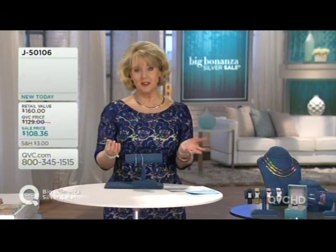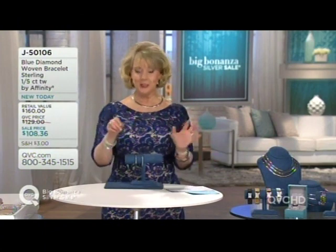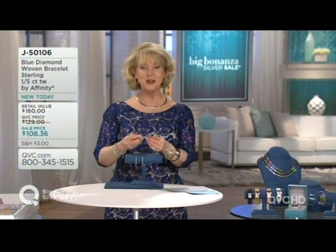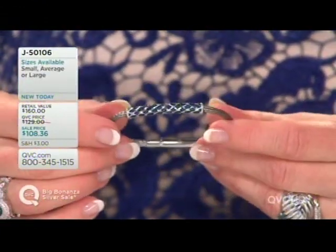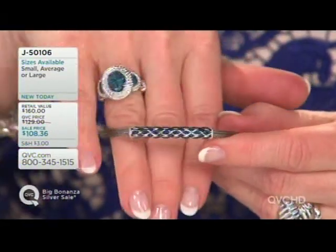And the beauty of it, it's not over the top. It's not too dressy. You could wear this each and every day, any day, because blue goes with everything. It's not like you can't wear it with green, or purple, or your denim. I mean, you name it, you can wear it. If it's diamonds, just wear it. But it is a beautiful bracelet. It looks very updated, very contemporary, very fashion forward, and yet you get the sparkle of genuine blue diamonds.